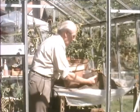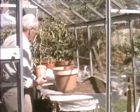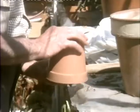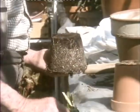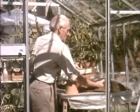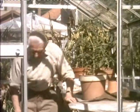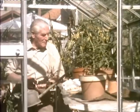Within a week or 2, a larger pot is needed to secure them. This time the compost used is John Innes No. 3. Tomatoes always need plenty of watering, but not a saturated soil. Pots need daily watering, but in hot weather twice daily is essential, morning and evening.